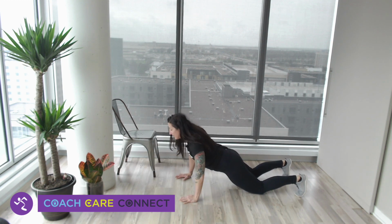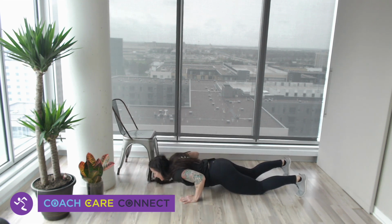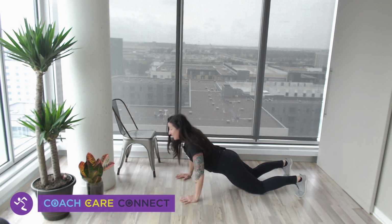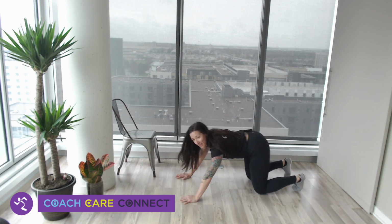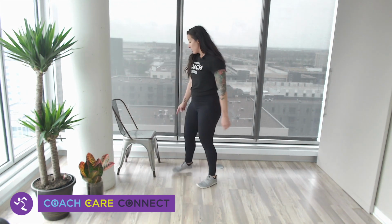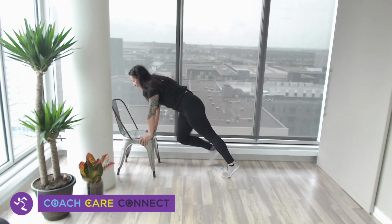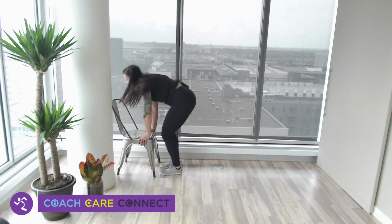Nice. Think about breathing in on the way down and out as you push up. We have 10 seconds. Last couple. 3, 2, 1. All right. Done with push-ups. We have shuffle and our step back burpee coming up. Remember, you can just shuffle or you can just burpee too, where you step back here, or you can certainly add a little hop if you wanted to.